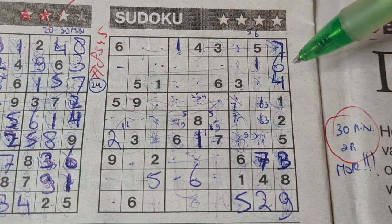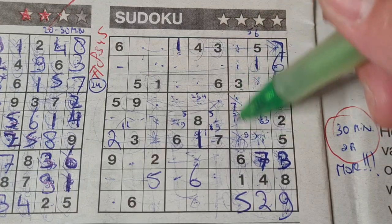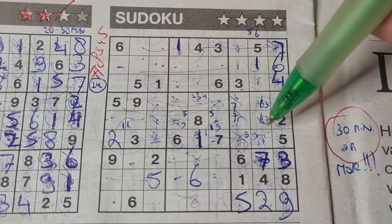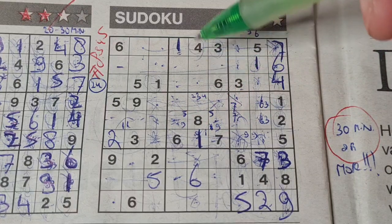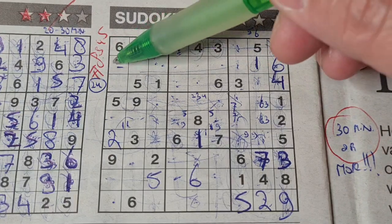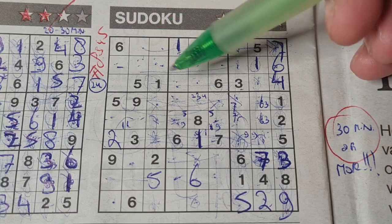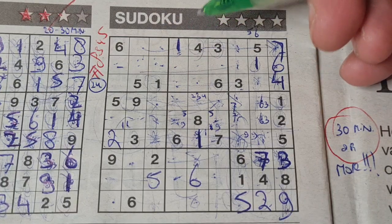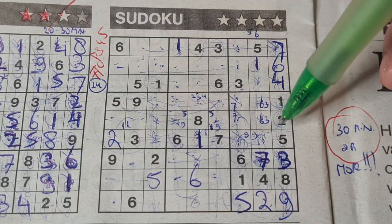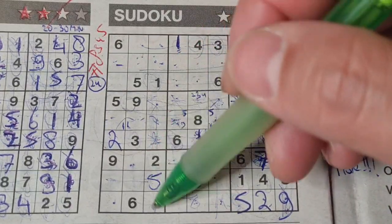9 and the 8. So I'm missing the 2 here. Need an 8. Need a 4 here also. 9, 4. Well, I need to wait. Come on. Need a 4 here. Need a 3 here. Need a 9 here. And 5 here. Need a 1 here. Need a 1 there.